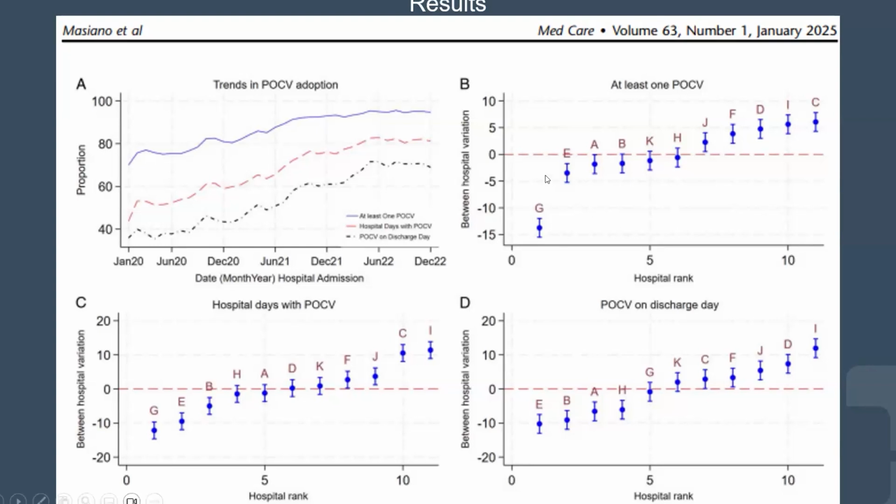For example, if the confidence interval crosses the red line, it means that there is no difference between the adoption in that hospital and the grand mean. So if you look at hospital H in terms of at least one plan of care visit, there is no difference. But we also noticed that some hospitals were not doing well, for example, hospital G compared to the grand mean. I want to give an example of hospital K. For all three measures, hospital K was performing as well as the group average.